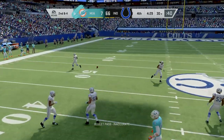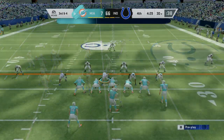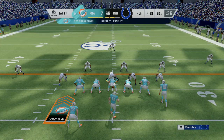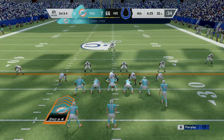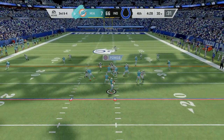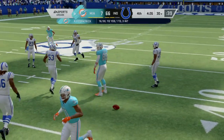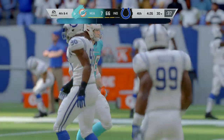To throw again on second down, Fitzpatrick. He was looking for his tight end, Mike Gesicki, and it's 3rd and 4. Now they face a 3rd down and 4 after that incompletion on second down. Fitzpatrick had his hands on it, couldn't bring it in. Pretty symptomatic of how this game's been going.